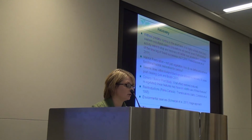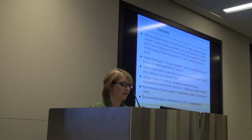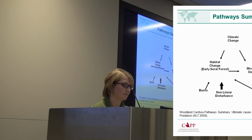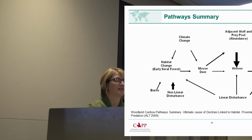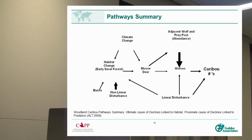Yesterday we learned about the reintroduction programs, and there have been some translocation programs, so there's been some work done on that in the science. And Snyder et al. looked at environmental reserves and a triage approach to our recovery. So just to wrap, this is the Athabasca landscape team's woodland caribou pathways summary, looking at the ultimate cause of decline being linked to habitat and the proximate cause being linked to predation. So I'm just going to leave it at that.